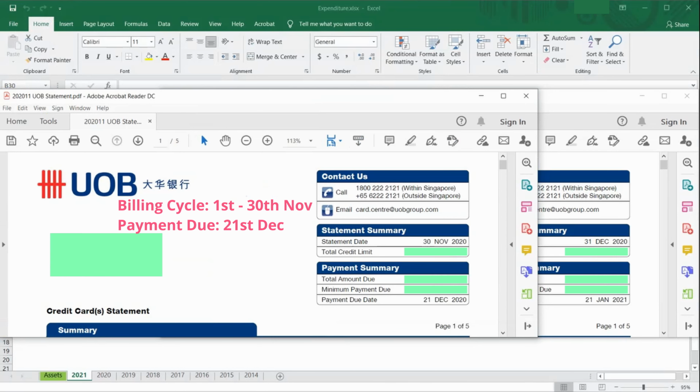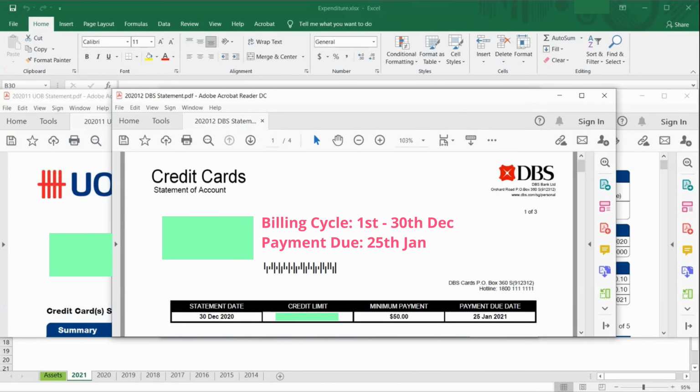For some banks like DBS, the latest date that they can change your billing cycle to is actually the 30th of each month. So when I receive my DBS statement on the 30th of December, this bill will reflect my spending on my DBS card from the 1st of December all the way to the 30th. So this statement is actually missing my spending on the 31st of December. Although some of the card cycles are slightly misaligned by 1 or 2 days, this already makes my life a lot easier and it's good enough for me to get an overview of my spending for that particular month.